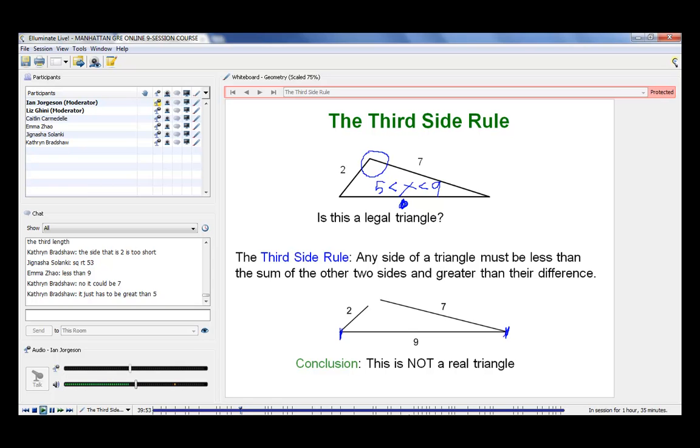So x here has to be bigger than 5 so that the third side plus 2 is bigger than 7. And it's got to be smaller than 9 because the third side has to be less than 2 plus 7. So you guys should be able to do this with any new triangle. Figure out the minimum for the side and the maximum. And we don't want to think about Pythagorean theorem stuff, square roots, things like that, until we know it's a right triangle. And in this case, we don't know it's a right triangle. All right, questions at all? You guys ready to try this out on some problems?